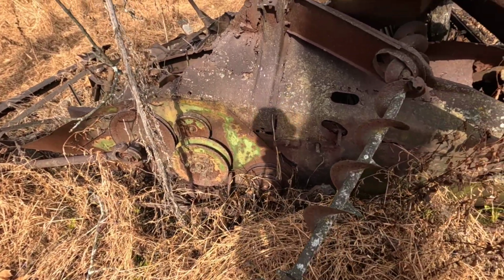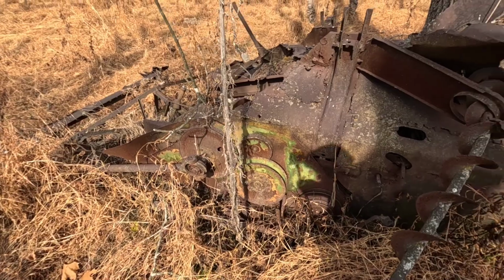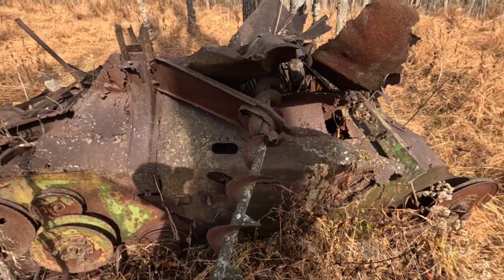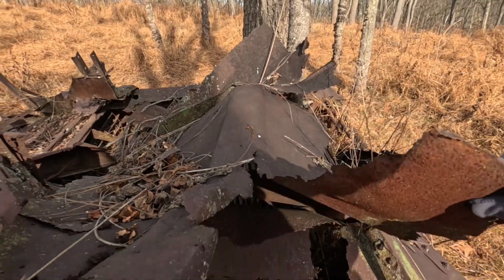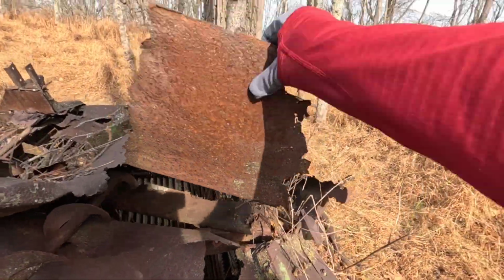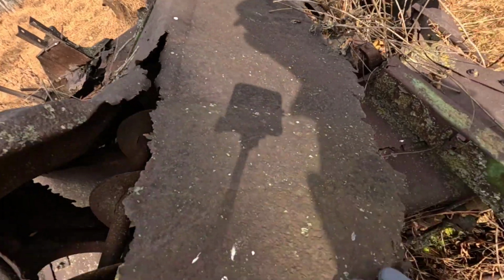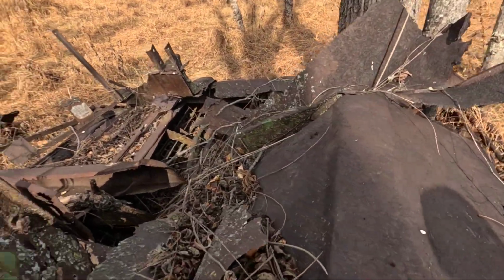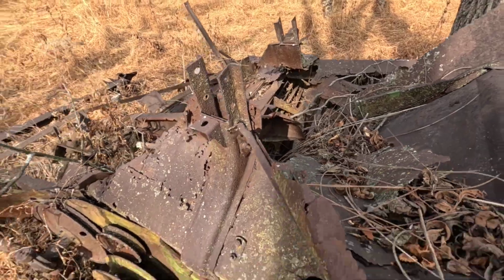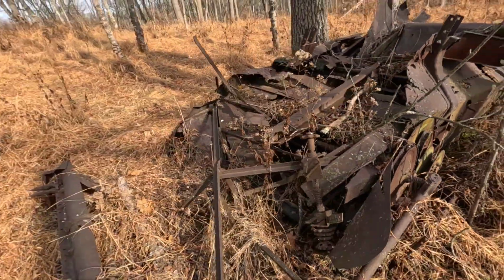It's probably, all in all, with the front piece, about 8 or 9 feet long, just about 3 feet high, although it looks like it may have been higher at some point. Very flexible metal up here, but interesting. It's just off the trail.